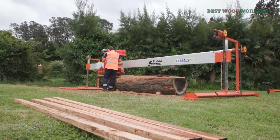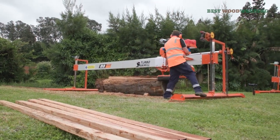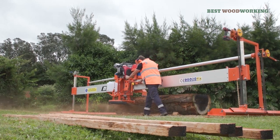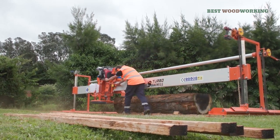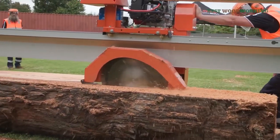Double cutting capability. This model supports double cutting, allowing for cuts up to 6 inches and 8 inches wide. This feature is particularly useful for producing larger beams and boards, expanding the saw's versatility and range of applications.